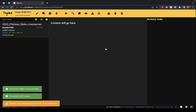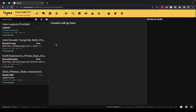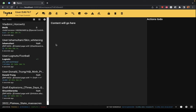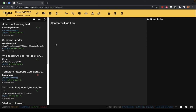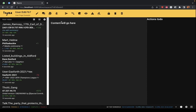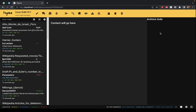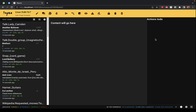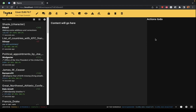There we go. So here we are in, and down the left side, we have a feed. Now, a lot of this is still temporary, and this is a very basic thing. As you can see, a lot of stuff is very much placeholder, like content will go here and actions to do. So in the finished version, down the right side, you would see information like the page history, what diff you're viewing, things like that.